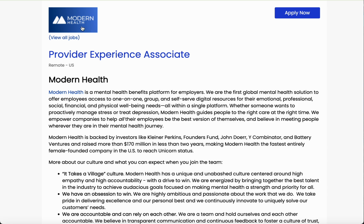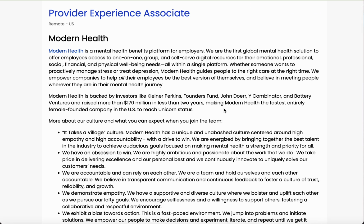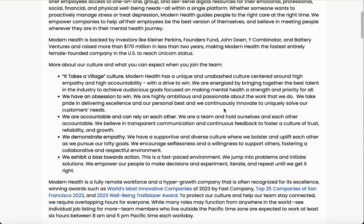This is a startup company. This is with Modern Health. They are rapidly growing in the healthcare field. This is a provider experience associate role, remote anywhere within the U.S. And Modern Health is a mental health benefits platform for employers. We are the first global mental health solution to offer employees access to one-on-one, group, and self-serve digital resources for their emotional, professional, social, financial, and physical well-being needs, all within a single platform. So we know the mental health space is really growing and booming, and there are several mental health companies and platforms that have really grown in the past several years, and this is one of them.